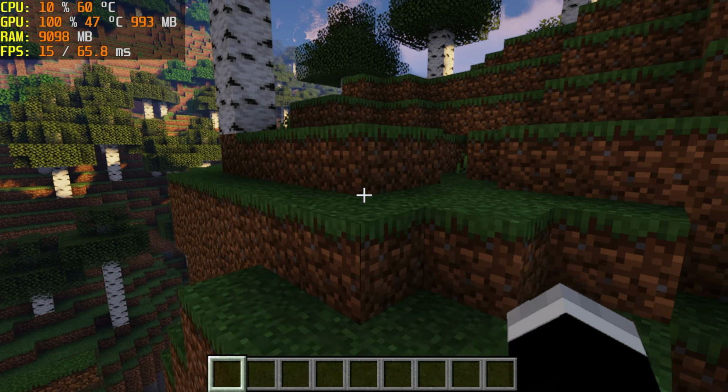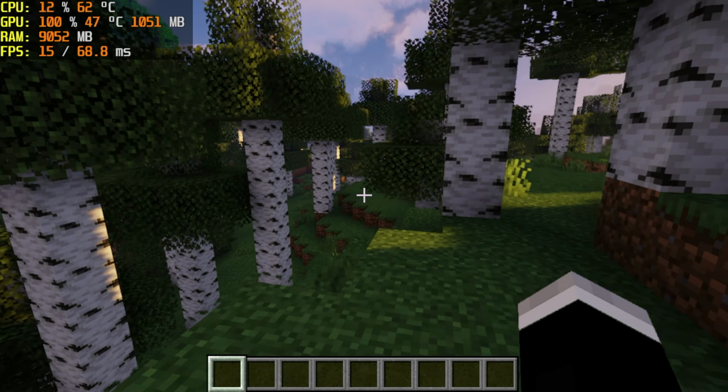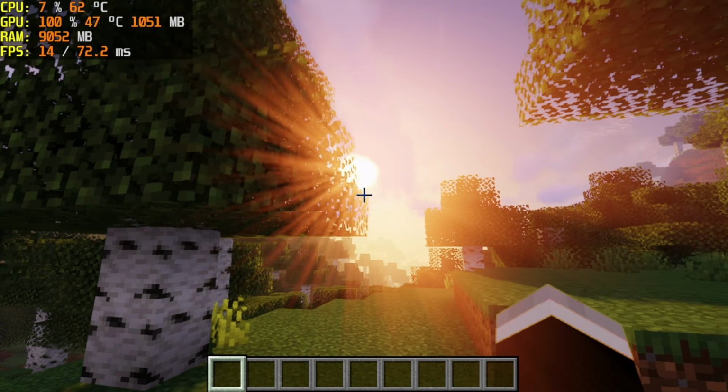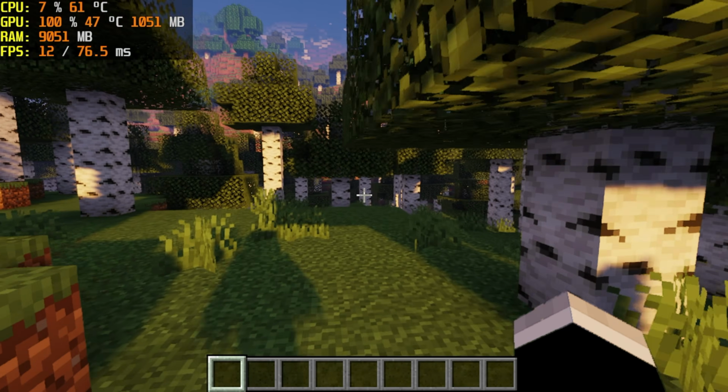I think it's safe to say don't use shaders on this GPU, or at least not these particular shaders. There might be another one out there that's a bit lighter than this one, but this is the one I use for the most part, and you know what? It's not looking too bad. It's looking good for a light shader pack, but it's still not what I would consider playable, unfortunately.